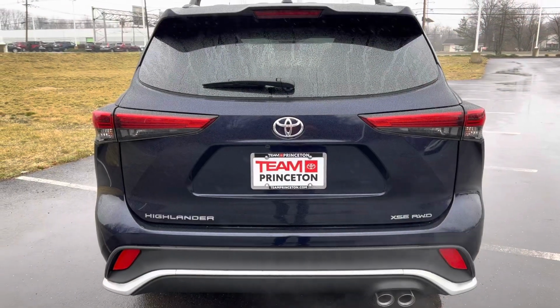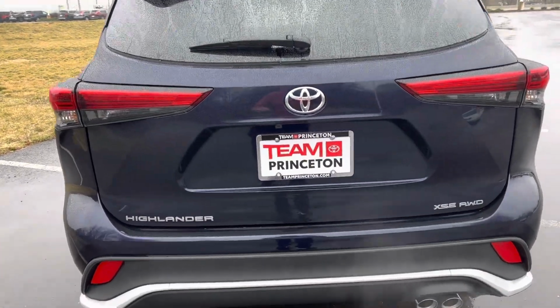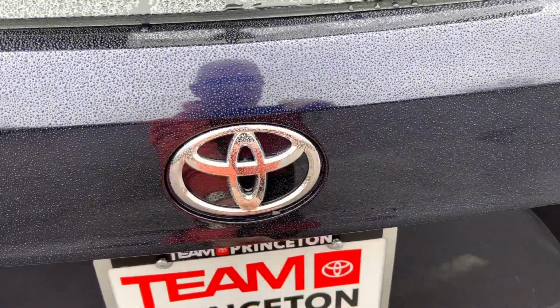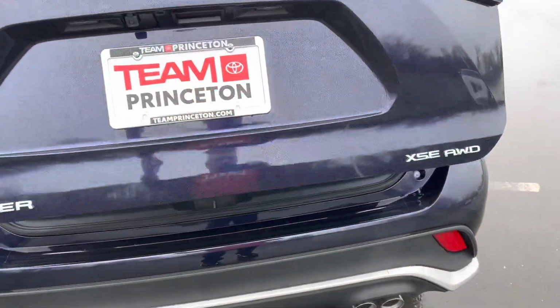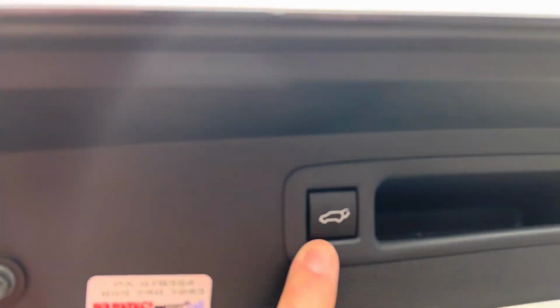Okay, we're back at the tailgate. You can pop it from the key fob or from the dash, or if you forget, you can come up here right underneath the Toyota emblem and press the button. Nice electric assist on the way up, nice electric assist on the way down using this button here.